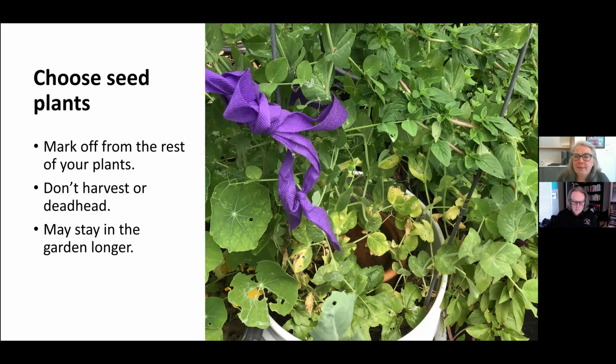You want to choose your seed plants and mark them out. A lot of beginning seed savers, myself included, first tried just saving seeds from the last peas on the vine, or once you're done with the lettuce. Lettuce actually works okay for that. But for most plants, peas and beans especially, you want to mark some off and not eat those. If you just save the very last peas and beans on the vine, you are selecting for lateness. That might be a trait that you want, but most of us don't. And on your seed plant, you want to put something like a ribbon to make it really visible.